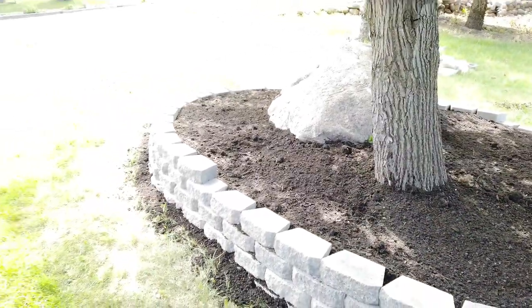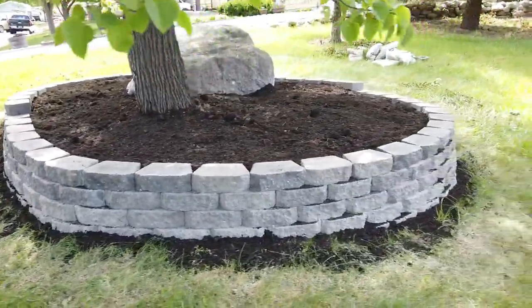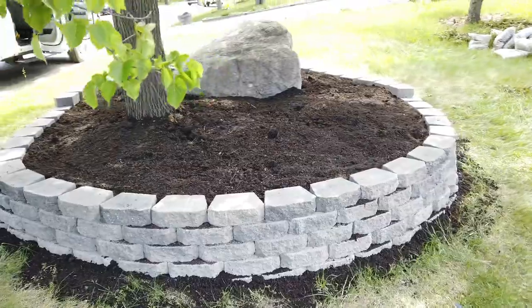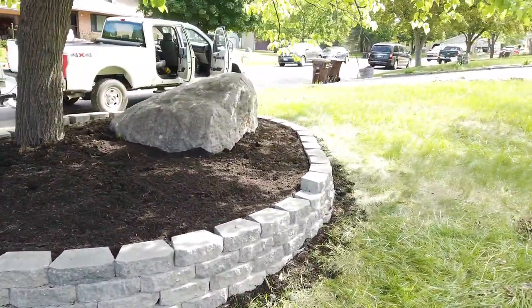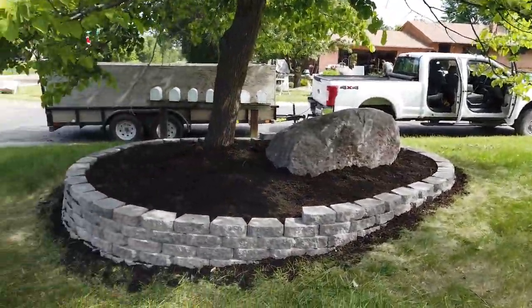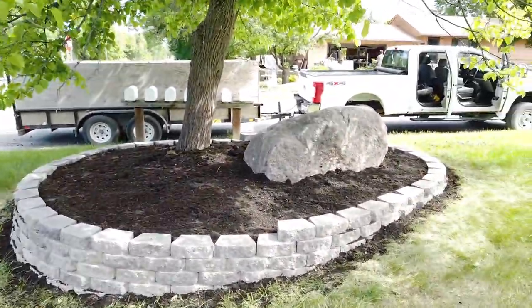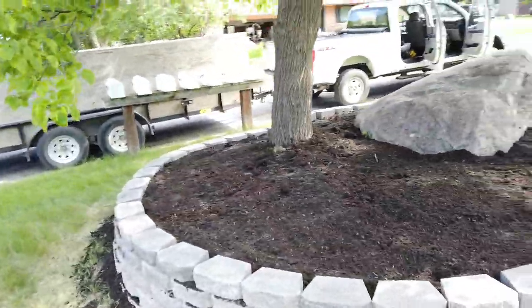This bed is looking pretty freaking good. If I say so myself, looks pretty nice, right? I gave them a bunch of black dirt so they can actually plant things in here. Bed 1 of 5 is complete. Hopefully the other ones don't take nearly as long. They won't because they're a lot smaller. And you'll see those coming your way right now.